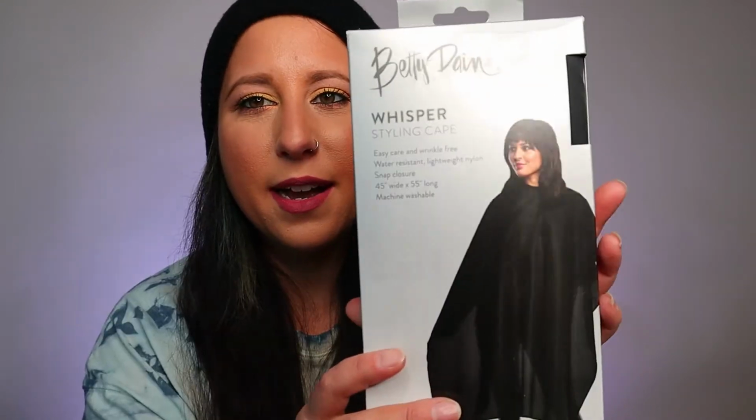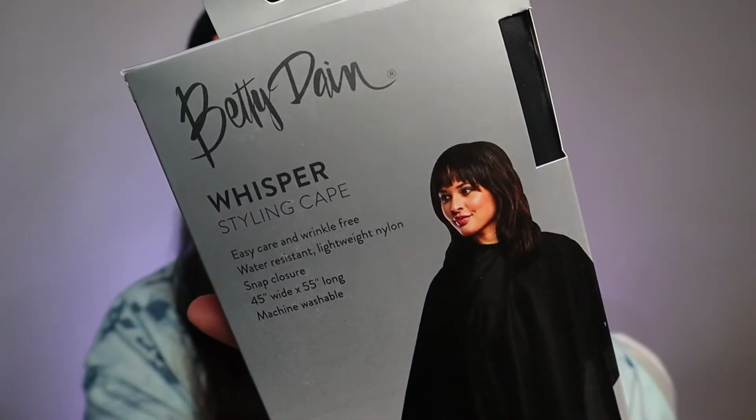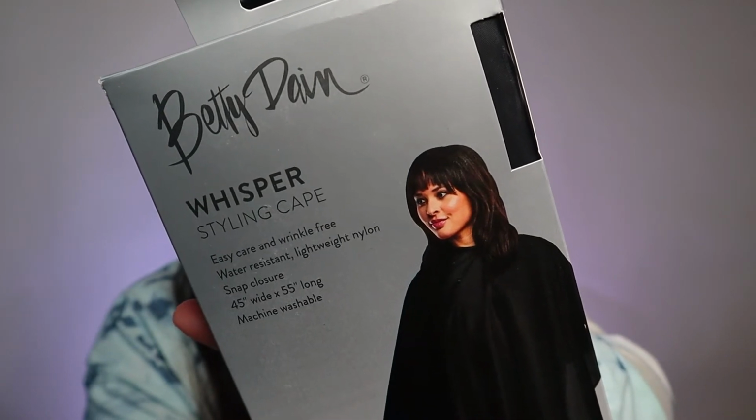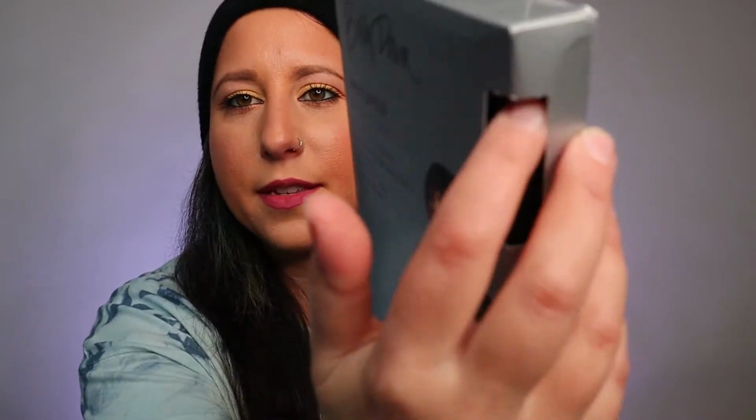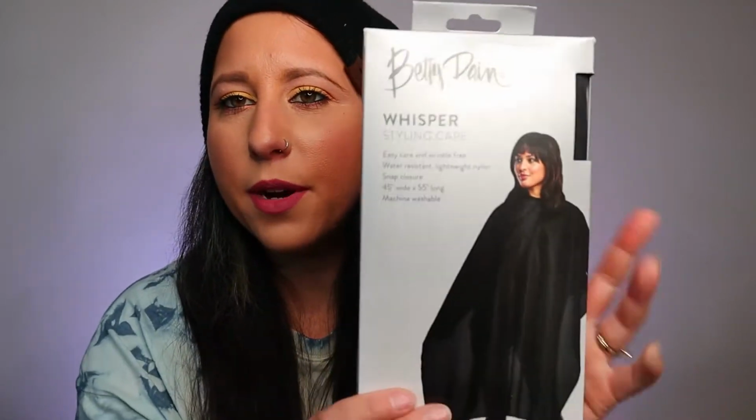The next thing I have that I bought for my kit is something that I think every professional needs, whether you're a hairstylist, a makeup artist, whatever it may be, a nail tech. So I got this. This is the Dain Whispering Styling Cape, and I got it in black. I wanted a cape just because I wanted to be able to keep the client's clothes clean, and if I spill anything, it goes on the cape, and it is like this kind of fabric, so it is easy to wash and wipe off.